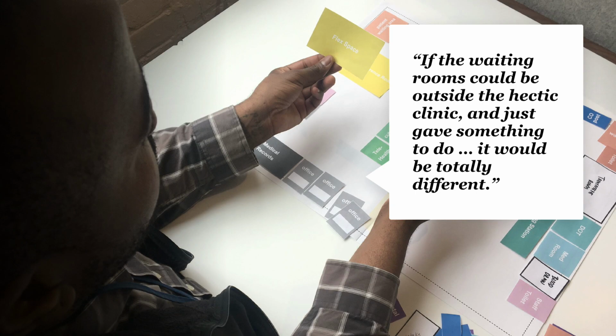If the waiting rooms could be outside the hectic clinic and just gave something to do, it would be totally different. Now the waiting rooms are inside and they only have metal benches in them, so it's easy for tensions to arise between the patients and the staff.